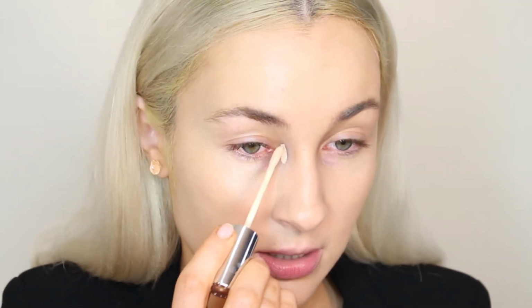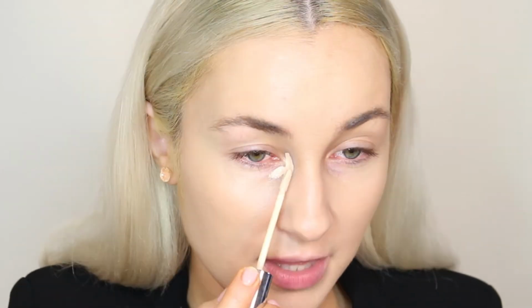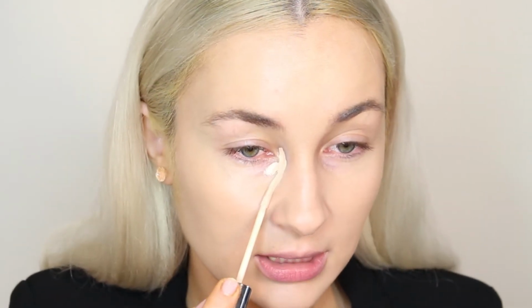So as you can see in my situation, I do have pretty dark inner circles. So I'm gonna start applying my concealer like that. Then I'm gonna be dragging it a little bit towards the end of my nostrils. And then just a couple of swipes. And as you can see, it was only one dip. I did not go back in the tube, did not take any more product. This is just what we have.